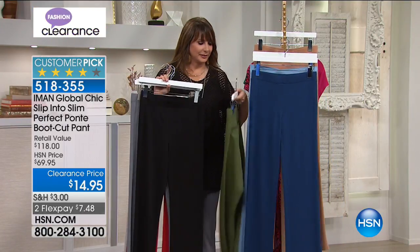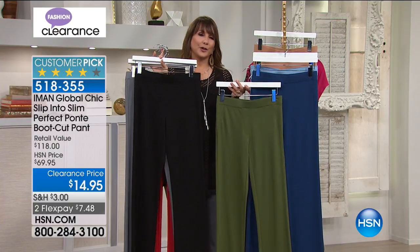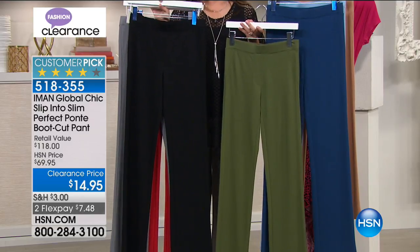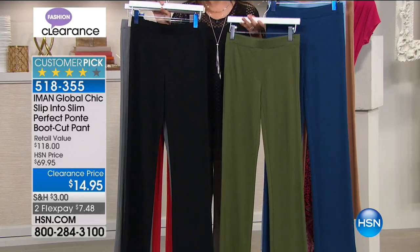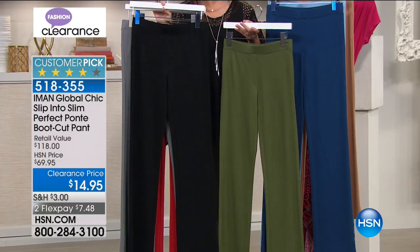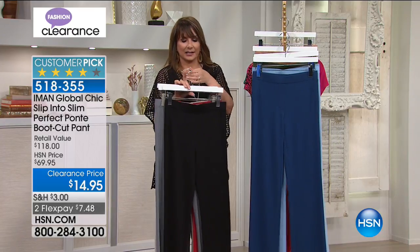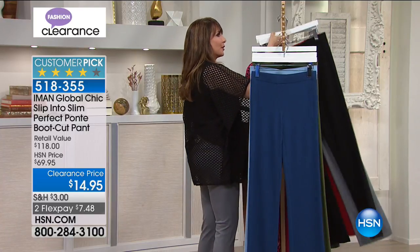Then we have the olive. This is a true classic green olive. If you like your pants on the darker side, so you've got black pants, you have brown pants, do you have an olive pair? But they have to be right. This is that right pair of pants, and they're $14.95. So try them on, and even if you wear them like leggings, which is really a good idea, you've got a great buy on your hands right there.